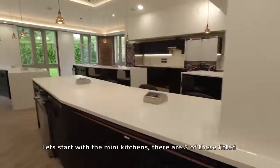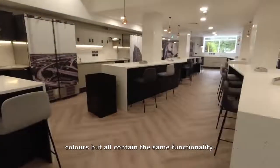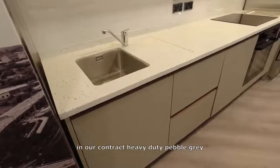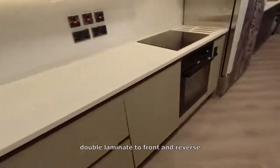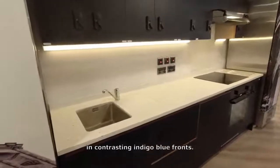There are 8 of these fitted to the perimeter of the kitchen and they are finished in alternating colours but all contain the same functionality. Here is one of 8 fully functional mini kitchens, shown in our Contra Heavy Duty Pebble Grey, double laminate to front and reverse. Next tea point along is the exact same but finished in contrasting indigo blue fronts.